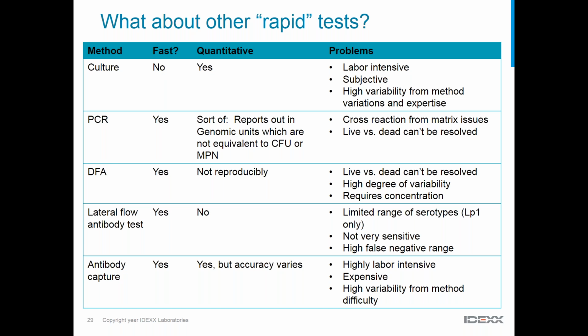Now, a lot of other people have come out with what are so-called rapid tests, typically considered to be same day. The biggest one is PCR. PCR is fast. It's kind of quantitative, but it reports out in genomic units, which are not viable cell units. They're not equivalent to colony-forming units or most probable number, which I'll talk about in a minute. It can't tell you the difference between live and dead cells. It's just looking for nucleic acids, DNA, or RNA in some cases.